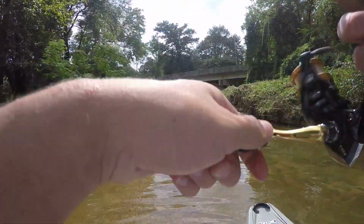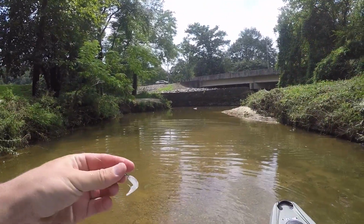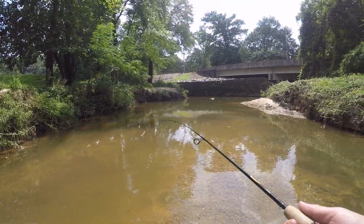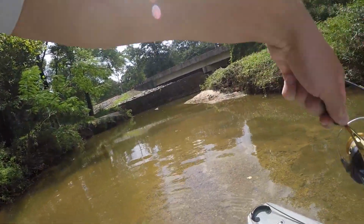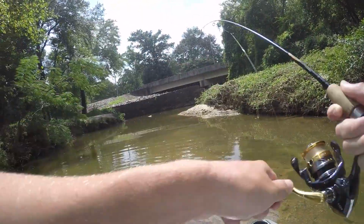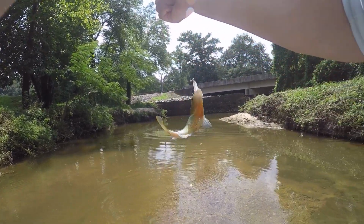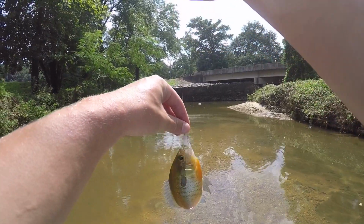Oh, no. That was my first cast over there, and a fish totally bit it. He bit the tail right off. There we go, got one. I thought it was stuck on a root, but I got it. It's probably the same one that hit it a second ago. And this is not a surprise at all, a little red breast. So there we go, that was literally like my third cast over here.